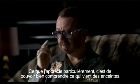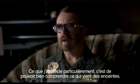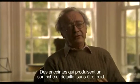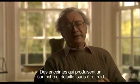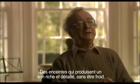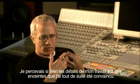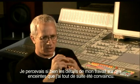Something that I sort of insisted on was that I understood what was happening coming out of the speakers, how true the sound was. Speakers that give an overall sound which is warmly detailed without being clinical. I was able to get such clarity and hear so many layers of what I was doing on these speakers that I immediately became a believer.